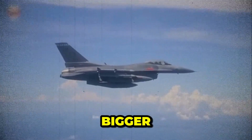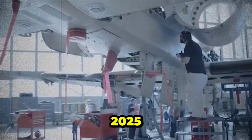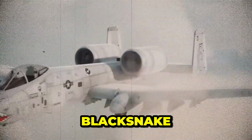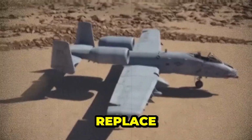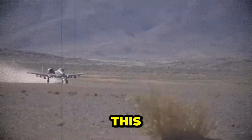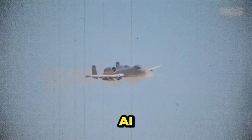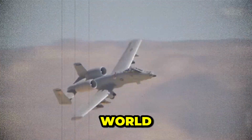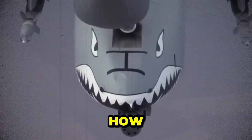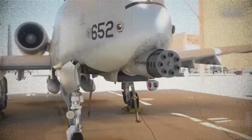A legend has returned, bigger, meaner, and more lethal than ever. In 2025, the US Air Force unveiled the Blacksnake A-11 Super Warthog, a next-gen beast designed to replace the iconic A-10. But this isn't just an upgrade, it's a total reimagining. Packed with AI, stealth, and unmatched firepower, the A-11 has shocked the world. Today, we're diving into how the new Blacksnake is redefining air support and why enemies across the globe are suddenly nervous.